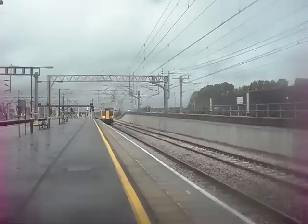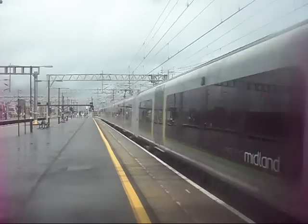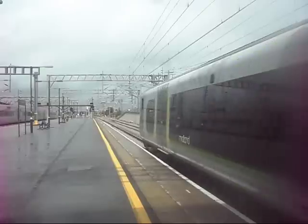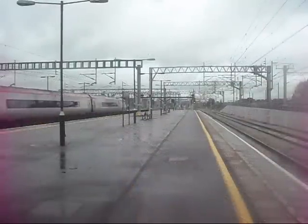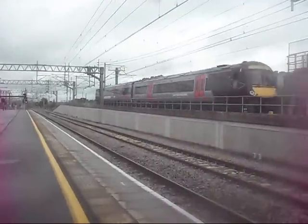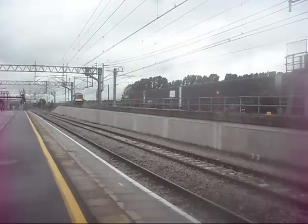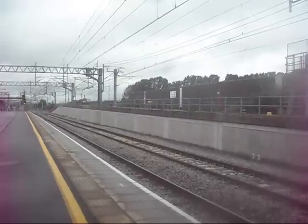Got a fast one going through on platform 4 as well. Here comes 351.21. As here comes the Liverpool, the train, I don't know that. And that's 390.018 that passed us. It goes 390.137. And quickly following it is 170.509. Heading to Liverpool, 159, heading to Birmingham as the 12:10 from Stansted.